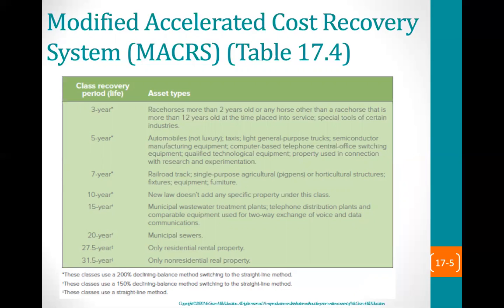5-year, common examples of 5-year include automobiles, computer-based technological equipment, and manufacturing equipment. 7-year assets include fixtures, equipment, and furniture. 27.5-year assets are residential rental properties. So those houses that people own that they rent out at the beach or the lake or whatever, they take 27.5 years for depreciation. A non-residential real property is a 31.5-year life. Non-residential is in a building that's used for commercial purposes.